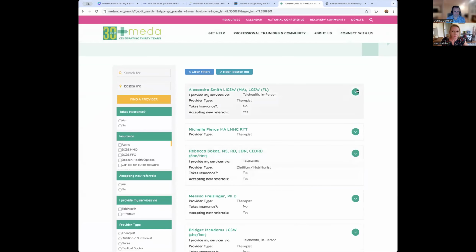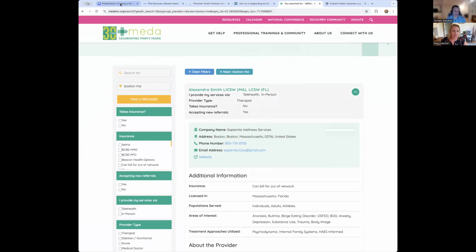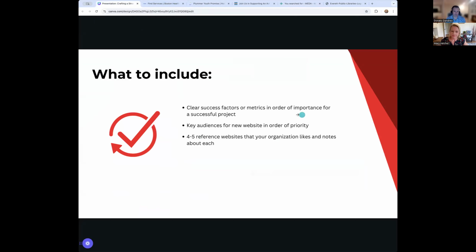All right. Key point is you don't have to like everything about all your reference sites, but if you can point out some very specific things, it can really go a long way to have us really understand your goals, objectives, and what your true success factors are for the project.